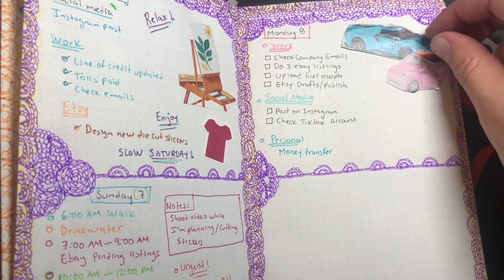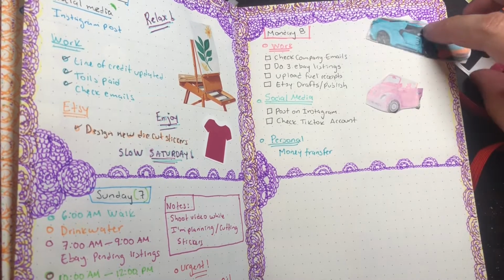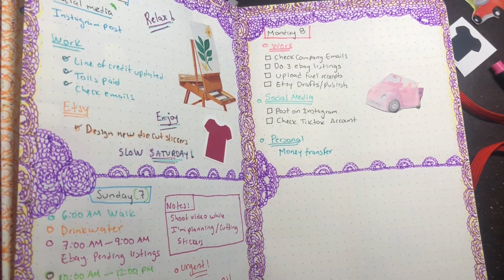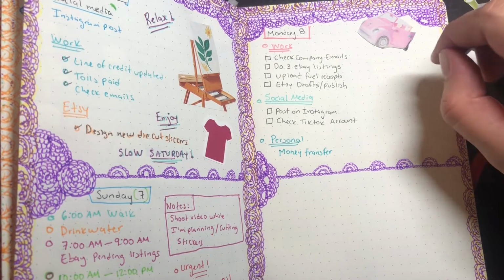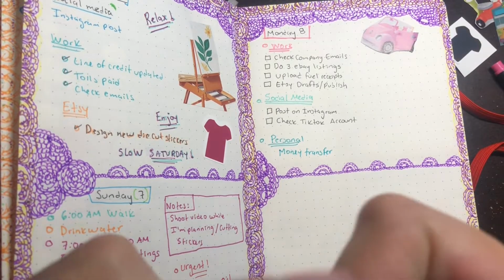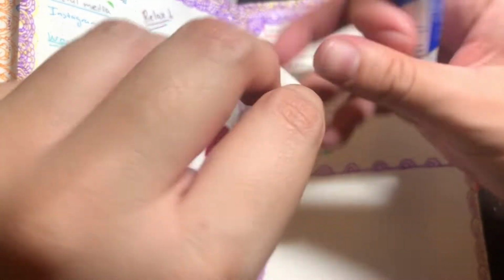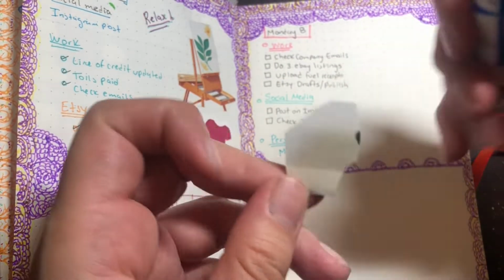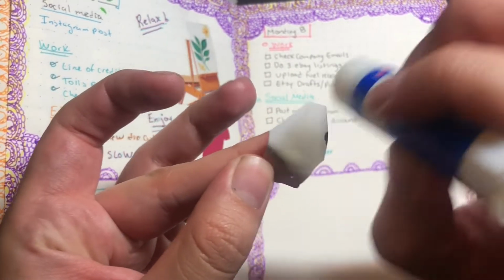So in here, I guess I ended up going with the pink car to remind myself that today I changed the transmission oil for my car. What else did I end up picking to decorate this page? Let's see and find out.